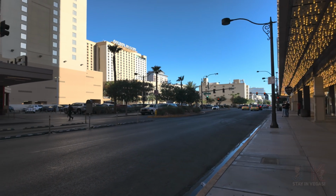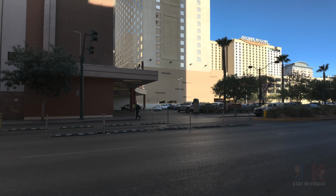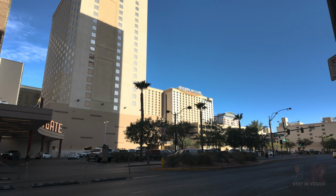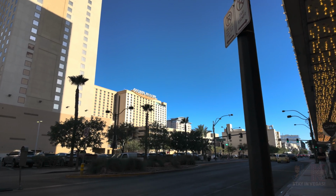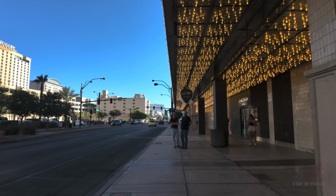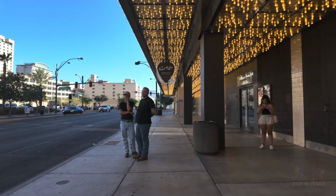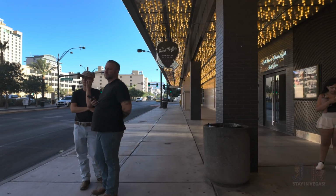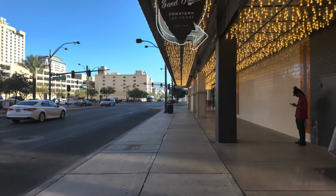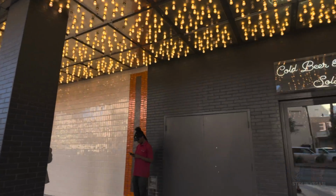We have a random leaf blower in the early evening. It's kind of random. There's the Golden Nugget. And all these videos are done in HDR. So if you have a compatible TV, you want to make sure and have those settings on. There's a Sand Dollar right there. And you can go in right over there.